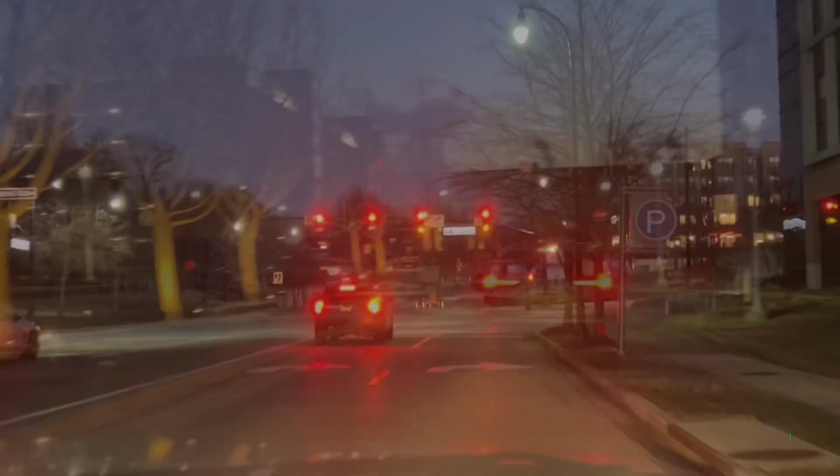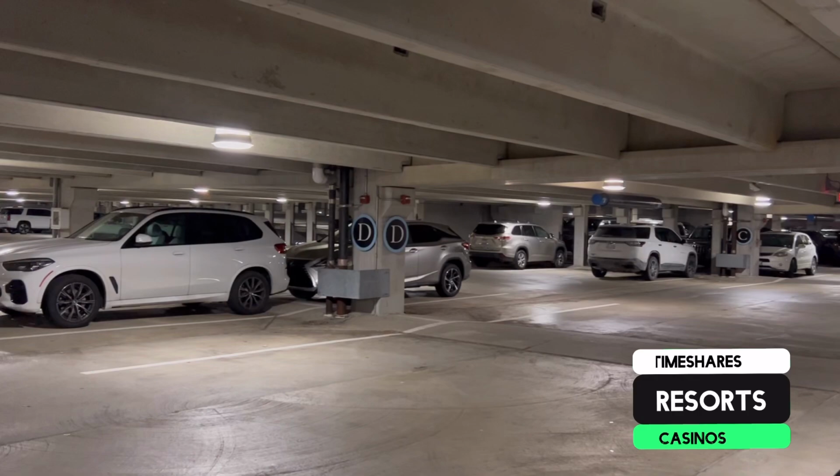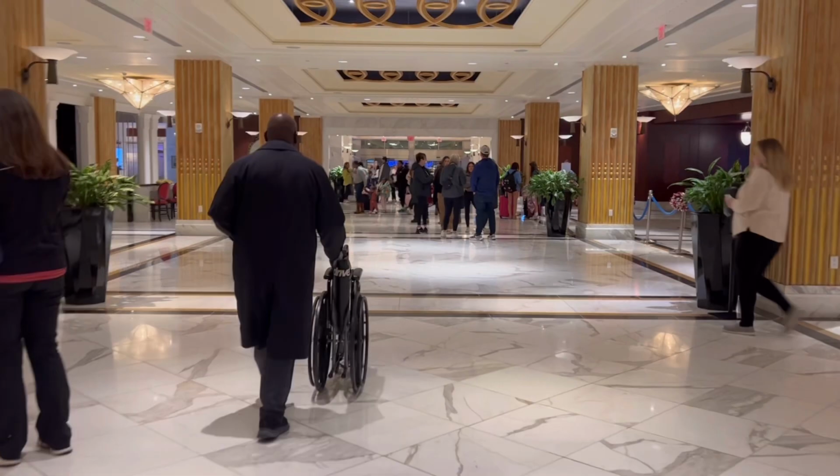We're pulling into Gaylord Palms, self-parking right now. They also have a valet parking option. MGM has a hotel that's right on site of the casino, but I chose to stay at the Gaylord Palms because MGM was outrageous. It's a Saturday night, and it was like $500 to stay there.